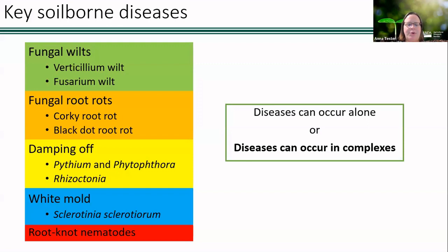So what we're seeing is we have our fungal wilts, Verticillium and Fusarium wilt. We have our fungal root rots, corky root rot and black dot root rot. We have damping off caused by oomycetes, either Pythium or Phytophthora, or fungi, Rhizoctonia, or other Fusarium species. We have white mold caused by Sclerotinia sclerotiorum. And then for nematodes, root knot nematodes are the dominant nematode that we're dealing with.